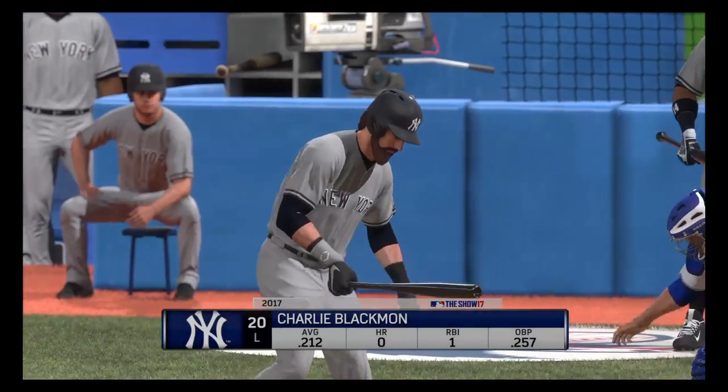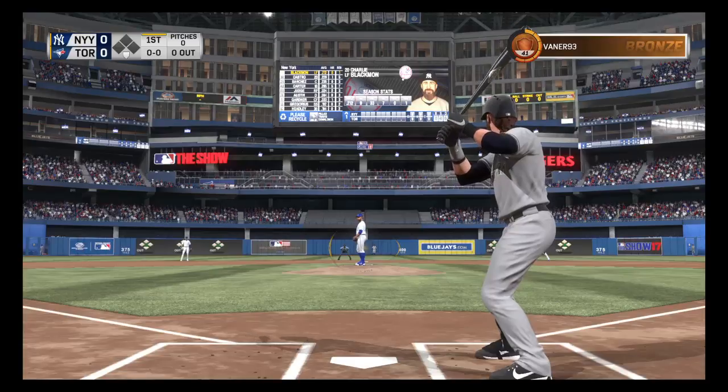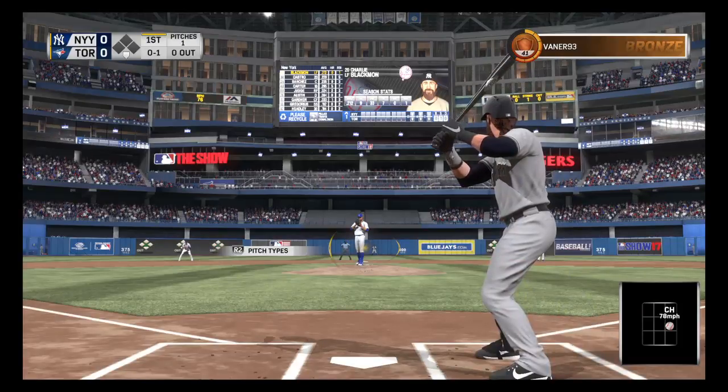Here's Charlie Blackmon now. He will lead this one off today. Leading off the afternoon for the Yankees, left fielder, number 20. Underway at the ballpark this afternoon as the first pitch is in there for strike one.